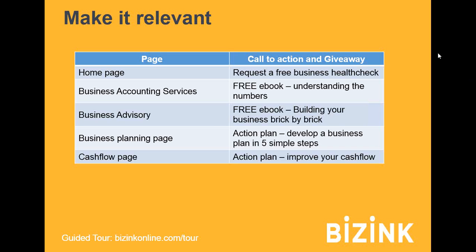Business advisory service, building your business brick by brick. These people are going to be interested in improving their business. On the business planning page, I actually put a free download, so you leave your name and your email address, and you can undertake the action plan to develop your business plan in 5 simple steps. As I say, it's all about matching the content back to these pages, and this maximizes your conversion rates, and the number of people who are going to sign up to you.